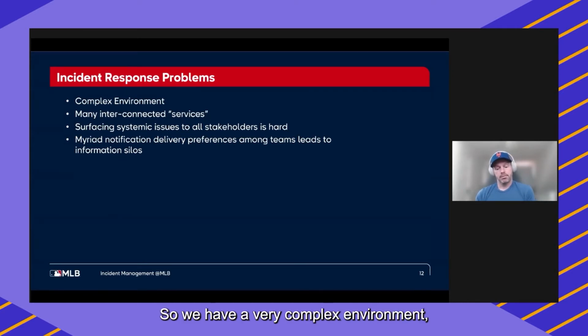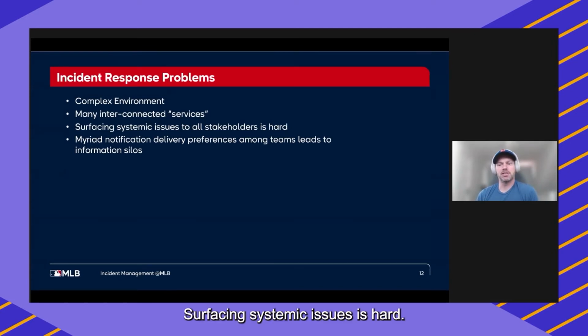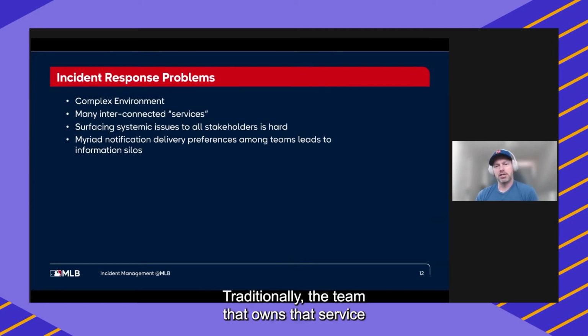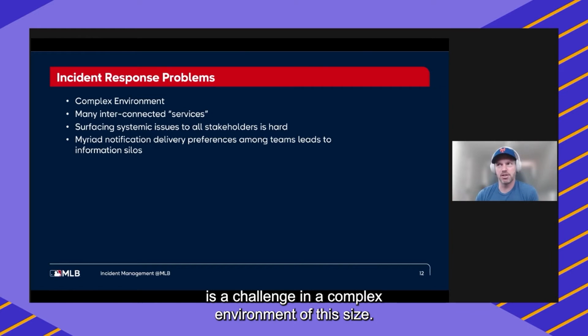So we have a very complex environment. I hope I've given you a feel for that. We have many, many interconnected services, in software, hardware, and the network layer, that all pile on top of each other. Surfacing systemic issues is hard, right? Traditionally, the team that owns that service will get alerted, but it could be impacting other stuff, and other teams need to know what's going on because maybe it's impacting a thing that they own, and they have their own alerts going off, right? But getting everybody on the same page is a challenge in a complex environment of this size.